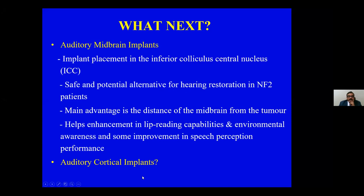And what about cortical implant? That would be great because it's right on the surface. You don't have to go in at all. You can just put a plate on the cortex. But we need to know much more about the distribution in the cortex.